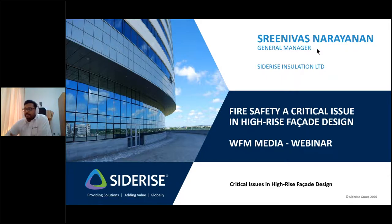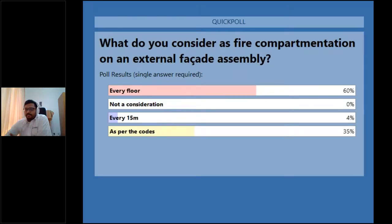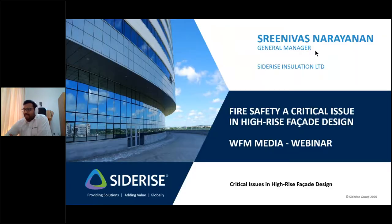Please. So, these are the results of this poll. So, what do you consider as fire compartmentation on an external facade assembly? 60% have preferred every floor. Good that nobody is considered not a consideration, and then 35% as per the codes. So more or less what we expected. Yeah, very good. Thank you.